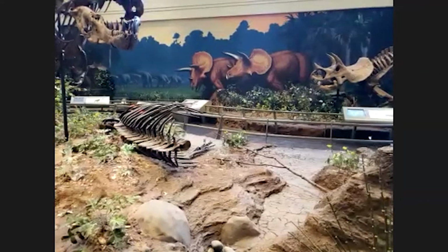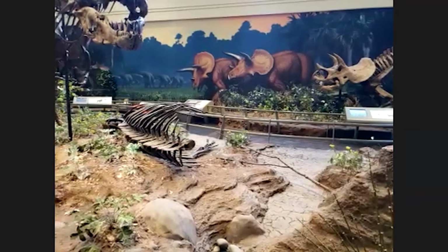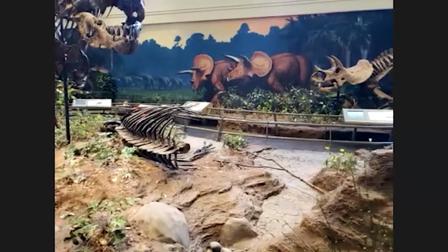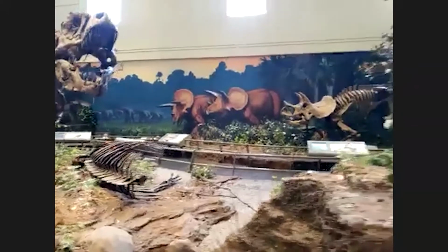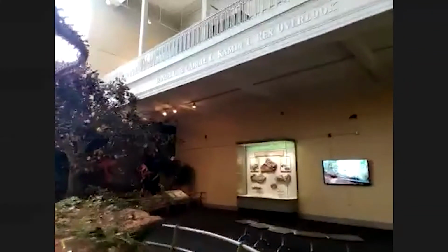So T-Rex had a big, strong, powerful jaw. Lots of debate on whether or not other dinosaurs that were bigger maybe had more powerful jaws. Things like crocodiles have very powerful jaws. So imagine the bite of something like that could probably tear right through, you know, anything. It could chew through bone.